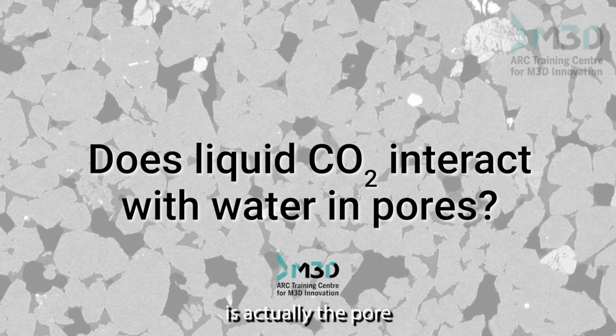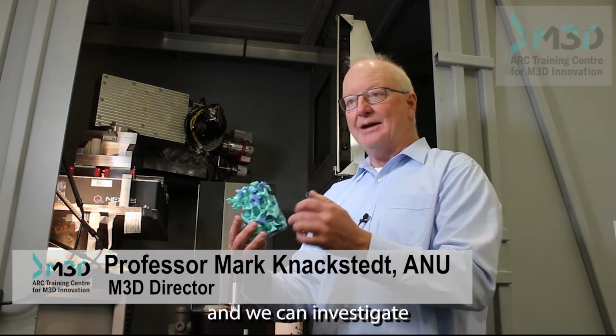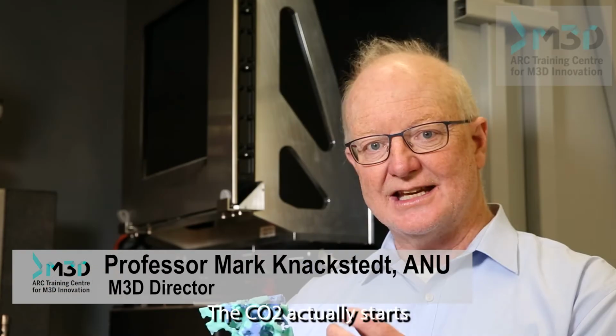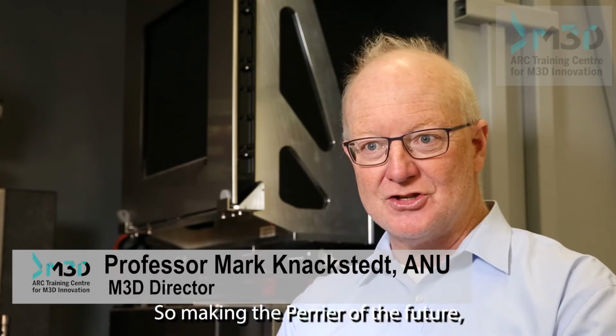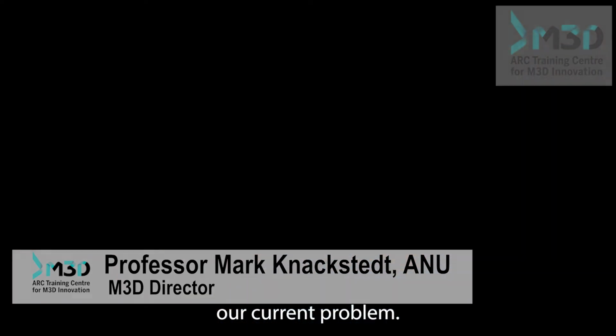And this is actually the pore space that the CO2 goes into. And we can investigate where the CO2 stays and whether it actually can be trapped locally. The CO2 actually starts to dissolve in the water and basically carbonate the water. So making the Perrier of the future, but also storing the CO2, our current problem.